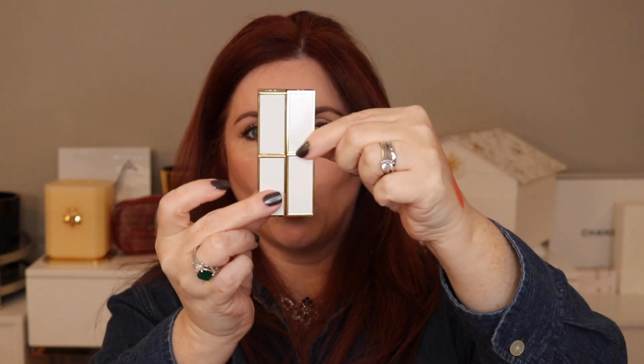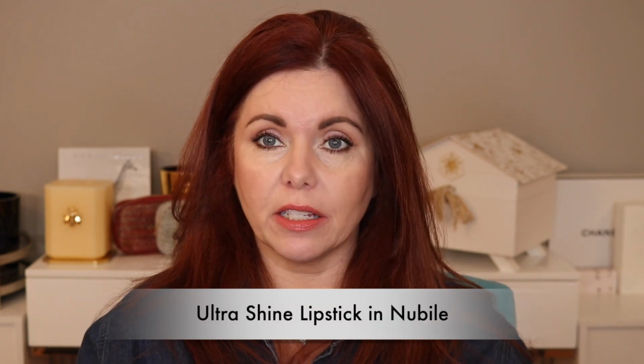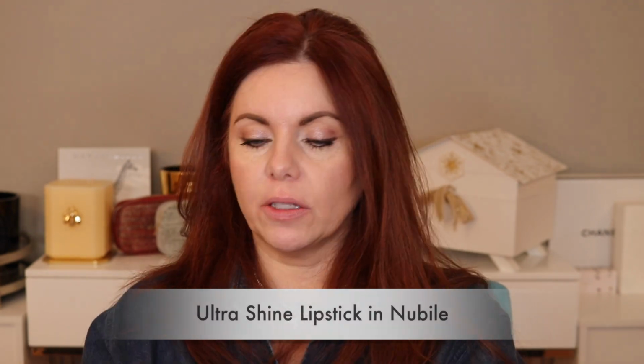I'm looking at my cheat sheet to see if I saw these up on the website. Or maybe they were limited edition ones, and so they come out from time to time. Also possible because they are in the white and gold packaging, so they could be part of various collections. Because you'll see in a minute when I start getting into these other lipsticks, there's lots of different packaging. Let's do Nubile.